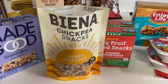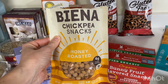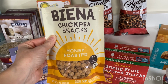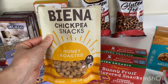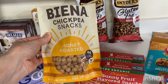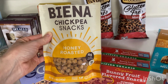I think I may even try making some of these myself. We do have a freeze dryer, so I could try doing them in the freeze dryer. They'd be nice and crunchy. Or I might just roast them in the oven. I guess I need to make them shelf stable somehow, so I'd have to dehydrate or freeze dry them if I want them shelf stable. Otherwise, I'd have to keep them in the fridge. But I might play around with making my own chickpea snacks. Watch out for that in a future video, I guess.